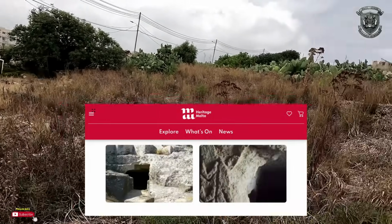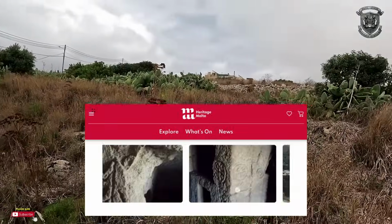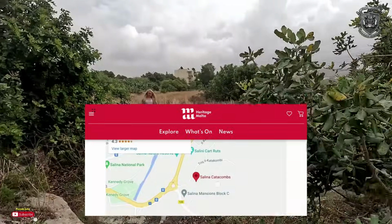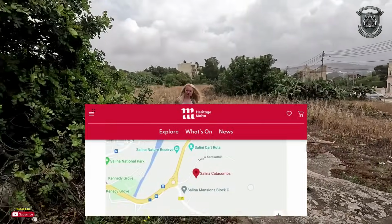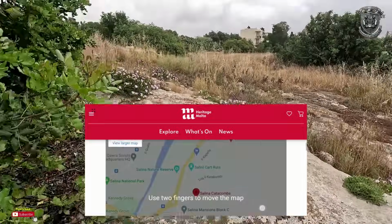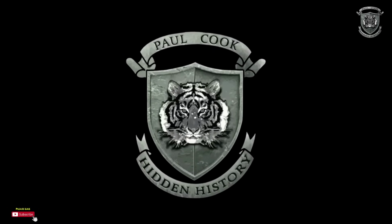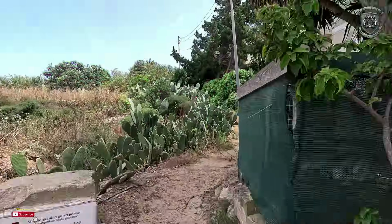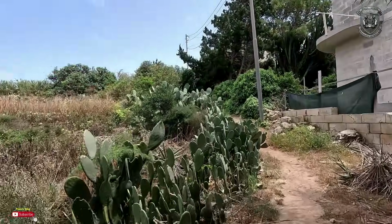So we only have access to a few of these. The main one with all the carvings on the wall and all the stuff like that, you'll only actually find in the one that's been locked up. But I bet you my bottom dollar, one day I'll turn up and it'll be unlocked. It's manifestation, you know. I've put it into the universe, so one day I'm going to turn up and the lock's not going to be there. Anyway, let's get our boots on the ground and let's have a butcher's hook or a Paul Cook, shall we?